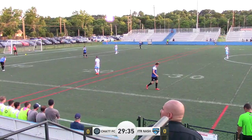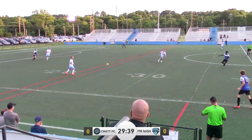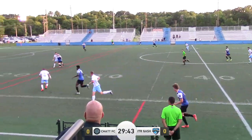Interesting to me to see the differences in Nashville and Chattanooga's play. Chattanooga's very much about getting the ball on the wing, crossing it in, and getting ahead to it, whereas Nashville looks to be very direct through the middle type play.